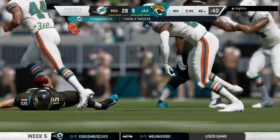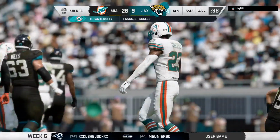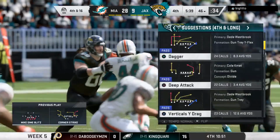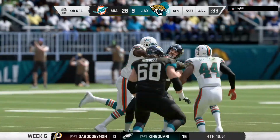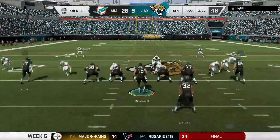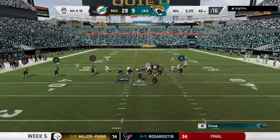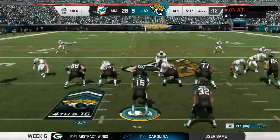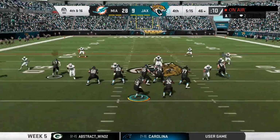And the pressure gets to him again. And they weren't in zone coverage. They were in man, and each man did his job. And that looked like vintage, old-school coverage, didn't it? Man coverage reminded me of an old Raiders team. They had a Hall of Famer at one corner and a Defensive Player of the Year at the other, and they just 4-3 or 4-4 stops that run play.